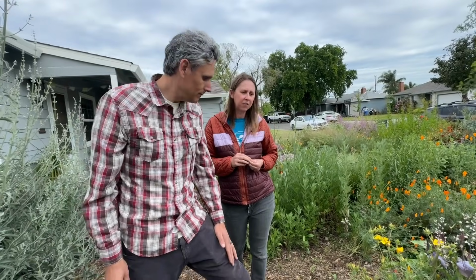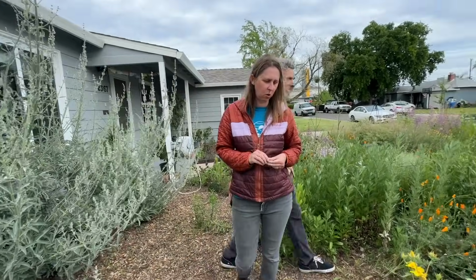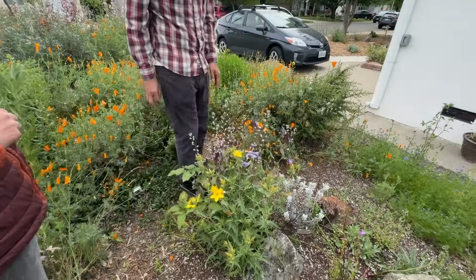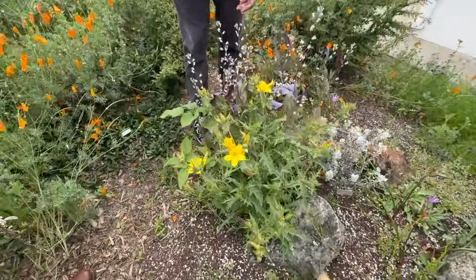Interesting. So it's trying to attract flies. Isn't that funny? And if you get close enough, it does smell a little bit funny. This wouldn't be a good day to smell it. Yeah, it's like that corpse flower that smells horrible.